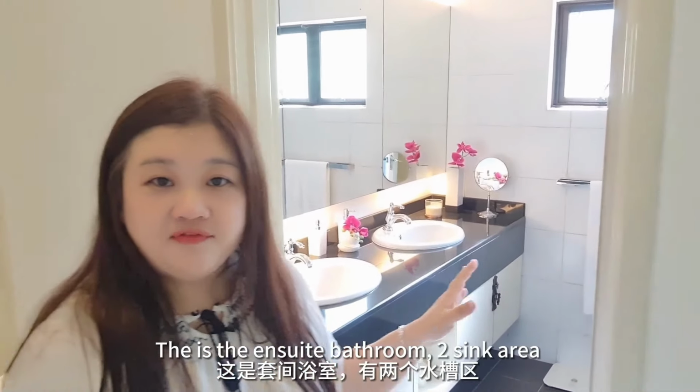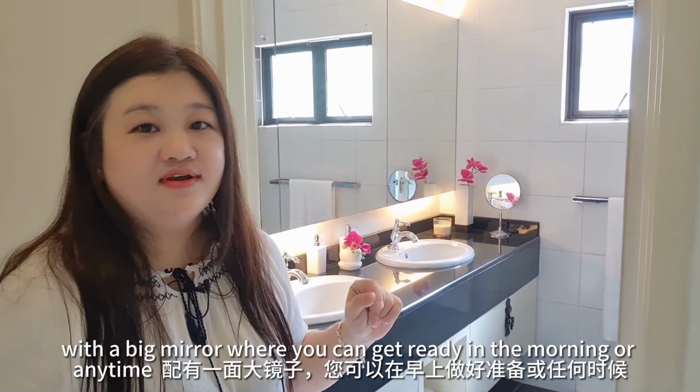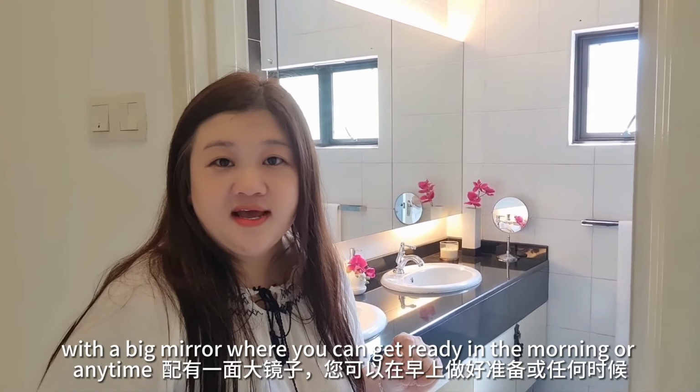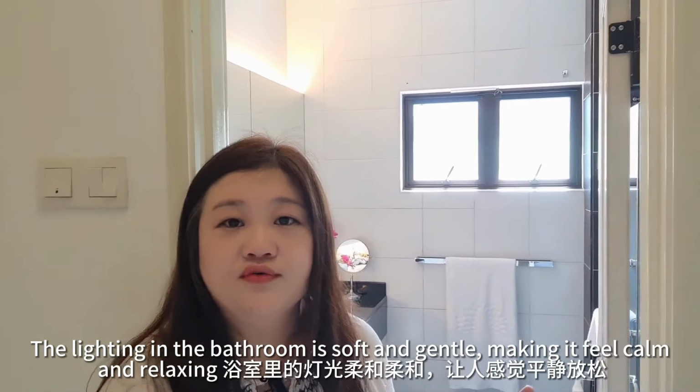This ensuite bathroom has a two sink area with a big mirror where you can get ready in the morning or any time. The lighting in the bathroom is soft and gentle, making you feel calm and relaxed.